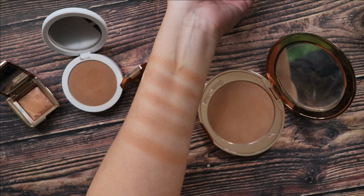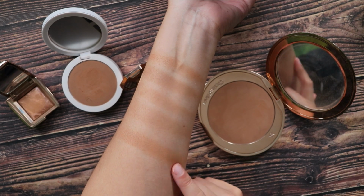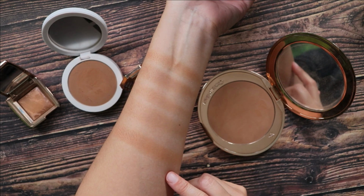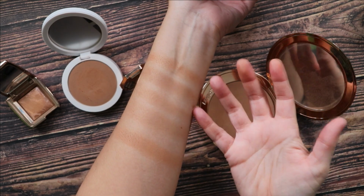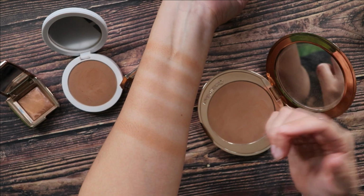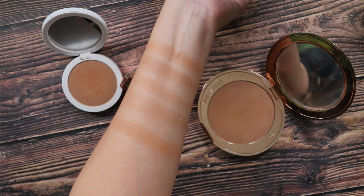So now, in looking at the actual shades themselves, I think I can confirm that I do not need the Vive Duo. The contour shade in there really didn't bring anything new to the table, and nor does the bronzer, because I have the Hourglass one. And although I just spent all that time talking about the finish of it, it is nice to have something different in the collection as well. So with the shades being this similar, it really does come down to finish. I'm going to keep Hourglass, and I am going to let the Vive one go.